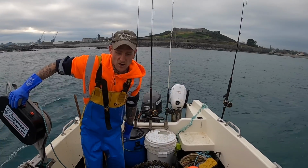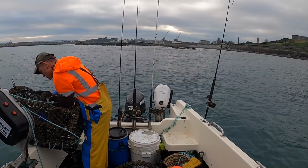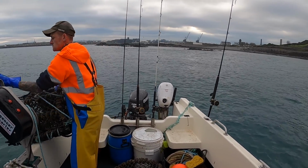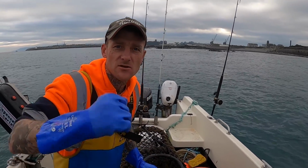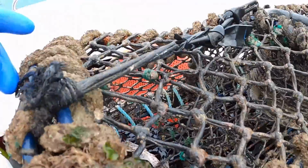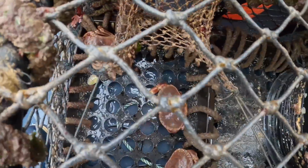No good in the smash pot, guys. The trap's broke on this one. Anyway, I'm going to get out of the danger area and I'll show you what we got. So guys, as you can see, first pot, absolutely nothing, but I need to fix that trap. I'm going to fix that at another date. And the second pot, we got 3 brown edible crabs.